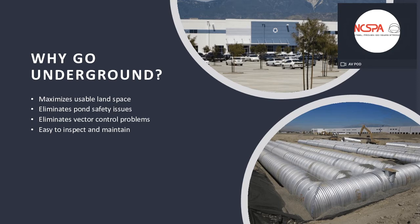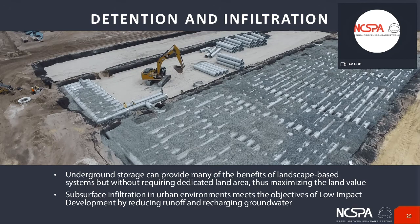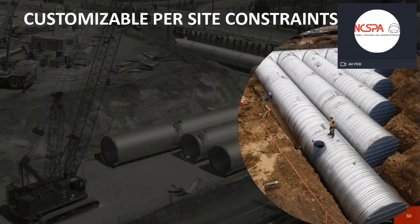And in our most recent webinar, we covered stormwater management practices and the benefits of going underground with corrugated steel pipe water quality systems. Detention and infiltration systems can maximize land value and in urban environments help with low impact development. These systems are highly customizable per the constraints of the sites. Bends, curves, double stacks, you dream it, it can be fabricated.